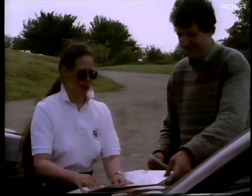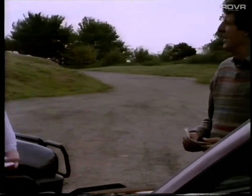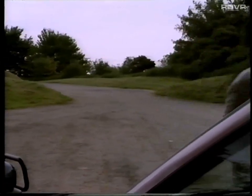All right, I'll go with you and then John can follow on in the other vehicle, or lead us, whichever he wishes to do. I think he probably better lead us, hadn't he? Right.